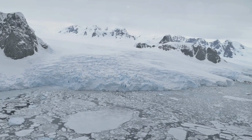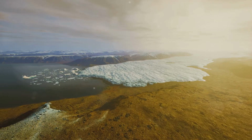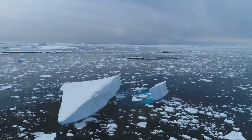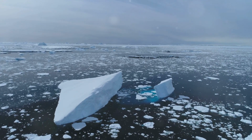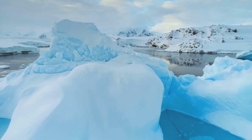As global temperatures rise, the ice sheet is melting at an alarming rate, contributing to rising sea levels. Understanding the dynamics of this melting and its potential consequences is crucial for mitigating the impacts of climate change.